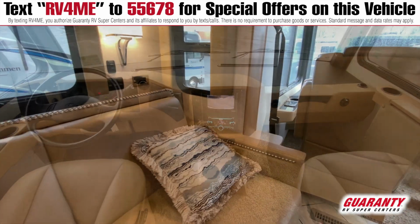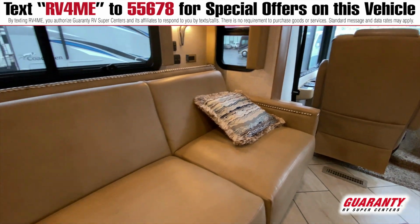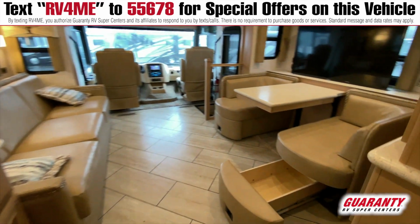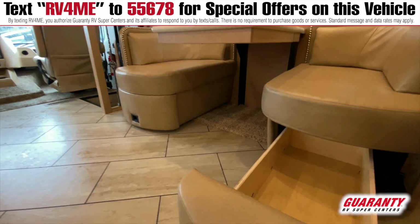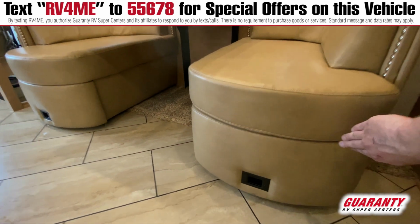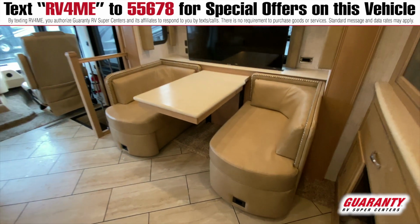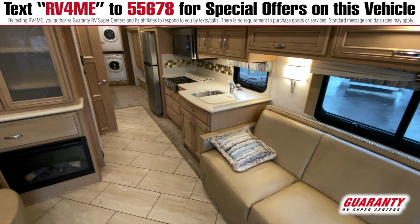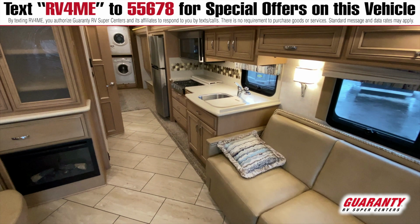And further back, this one has a great layout with the full wall slide behind the driver. So you have a sofa across from a Euro booth here. And we can see that Bose soundbar option sitting on top of the televator. This one, in the very short time we did not have it here, actually had a fireplace added as well. So this one has a few extra goodies.